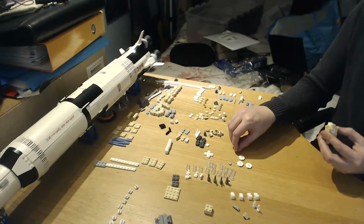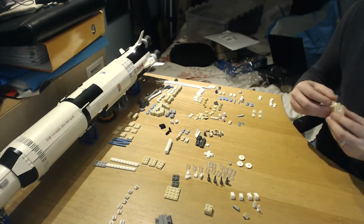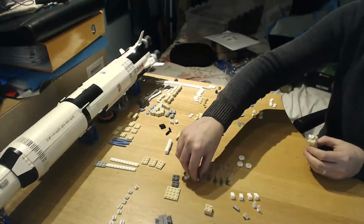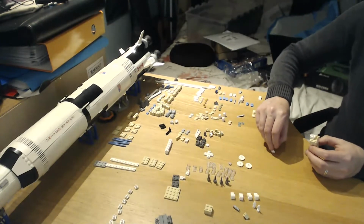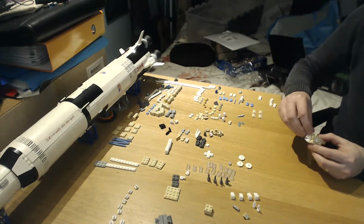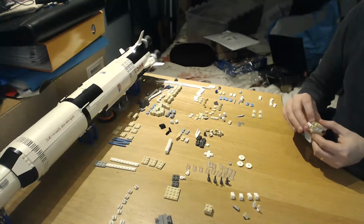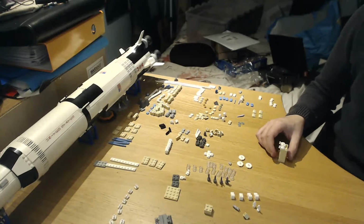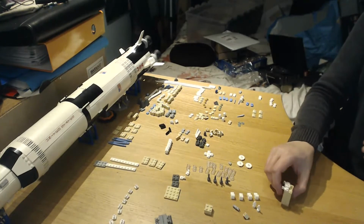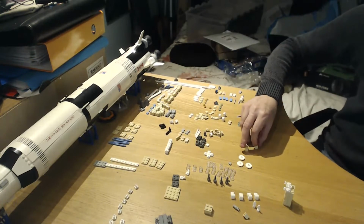Whoops. Didn't plug it on properly. I'm not very good with the fiddly little one pieces. I do struggle with them. I do two of those. Really tricky. Right.